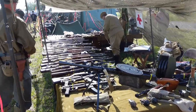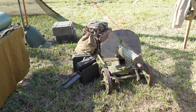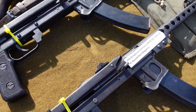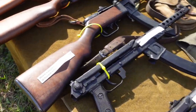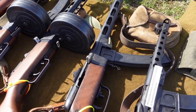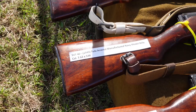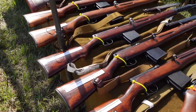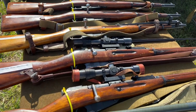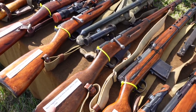This is by far one of the most impressive Russian arms collections that I have seen. Wow. So here's some PPS-43 submachine guns. Oh my gosh. PPSH-41. You can see the different magazines there. You have a standard mag and then you have your drum magazines. Oh my god. Wow. SVT-40. Your Mosin Nagant PU sniper rifle. Wow, that is this guy here.